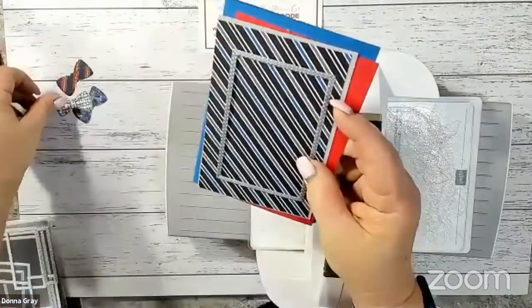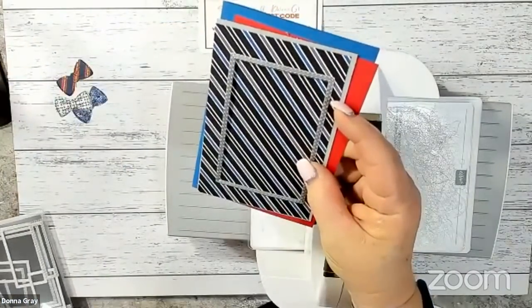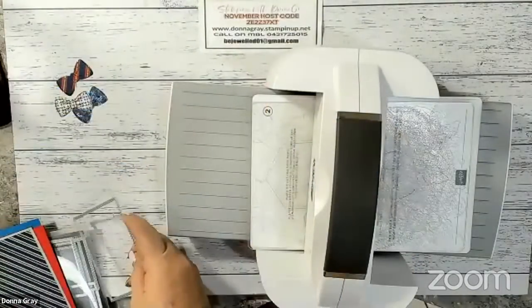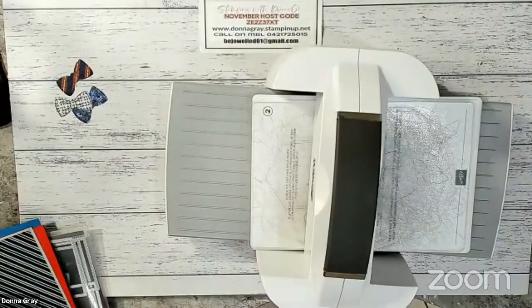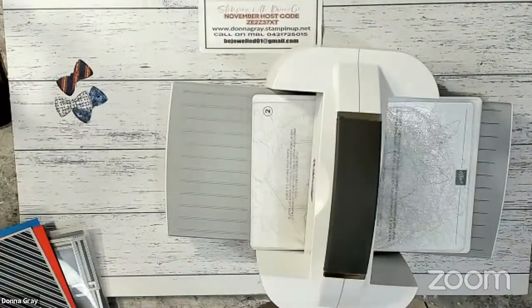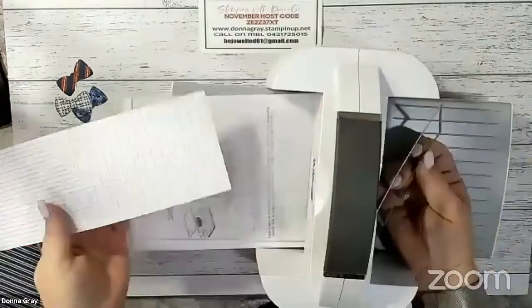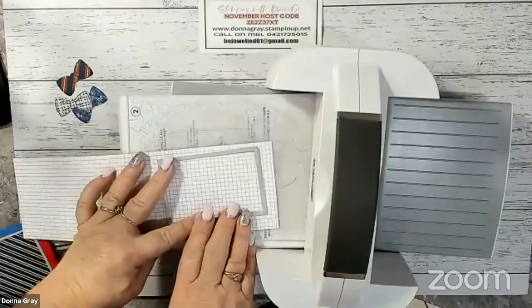Let me see if there's one of, no. No, I think I'm going to go with that one. All right, and they've done that in that little checkered design, so I'll grab it. The plain white check, that one there. Okay, I'll just cut a piece of that. All right, so we'll run that one through. So I've got one of the stitched rectangles, and we'll run that through on that one.